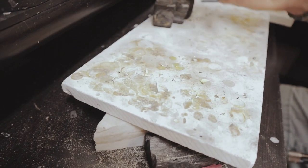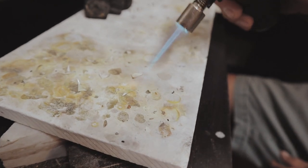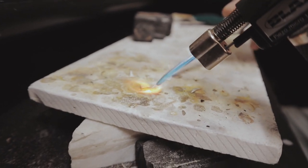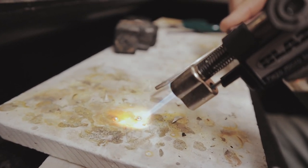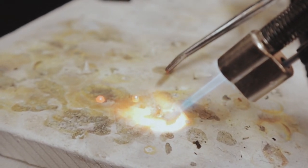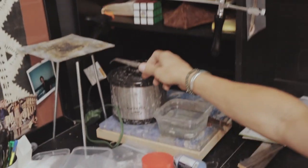All right, we're gonna melt some metal balls. Look how cool this is. And what's that? This? Yeah. The yellow stuff? It's called flux. That one's cool. They literally just go into a little ball. Get one all polished up for you. That is cool.